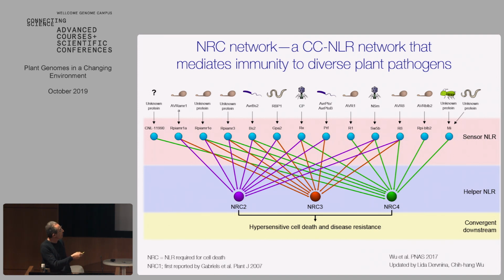So we actually did experiments with the virus. Rx gives viral resistance. And if we knock out the 3 NRCs, we can equally complement with either NRC2, 3, or 4. Each one of them will be equally competent in bringing the resistance level against the virus to its full extent. So that's your first question. The second one was, what was the second one? How these sensors might... Oh, yeah, right.